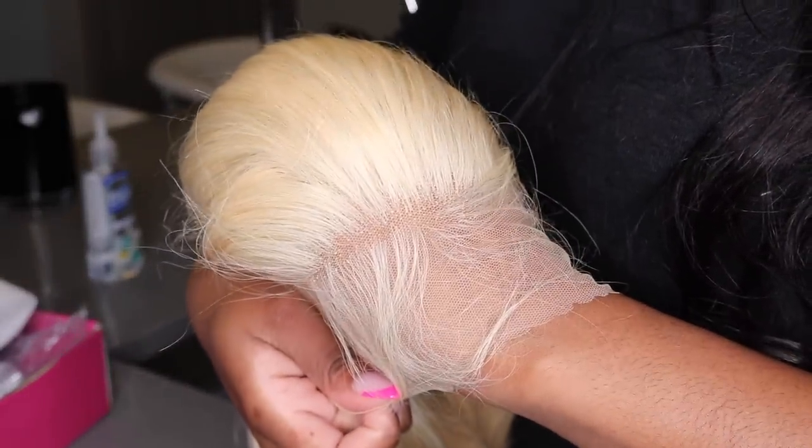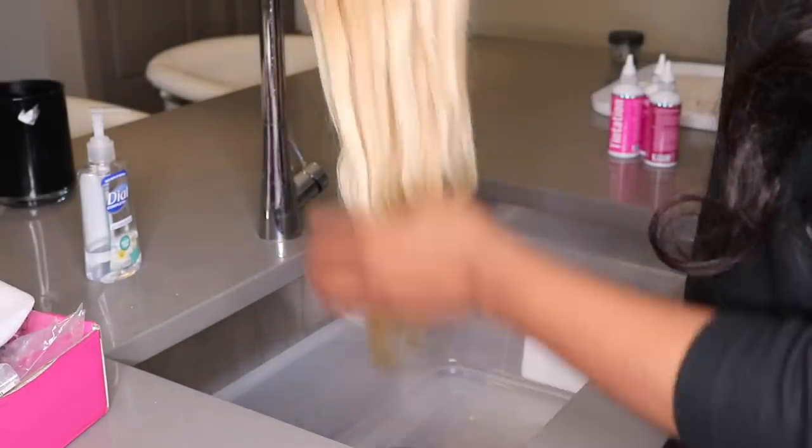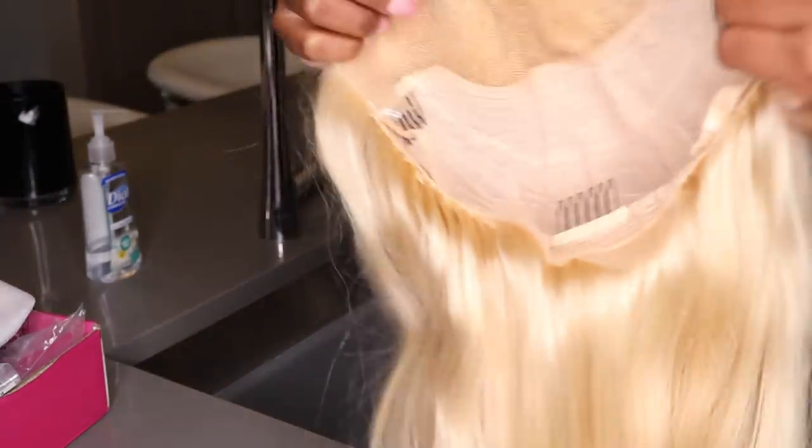Okay, this wig so far gets an A for me because it was not super obnoxiously yellow. It was just a regular blonde. It was a 613, but some 613s are more on the whiter, more neutral side, and some are that really, really yellow. This one was fine, so we did not have to tone this.